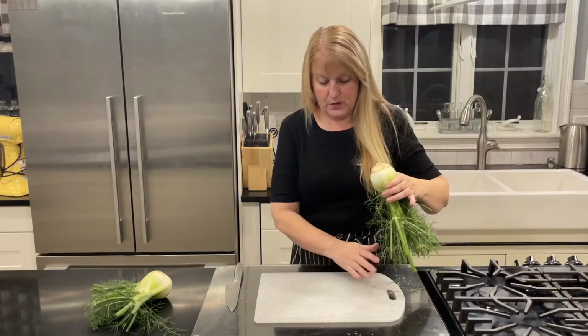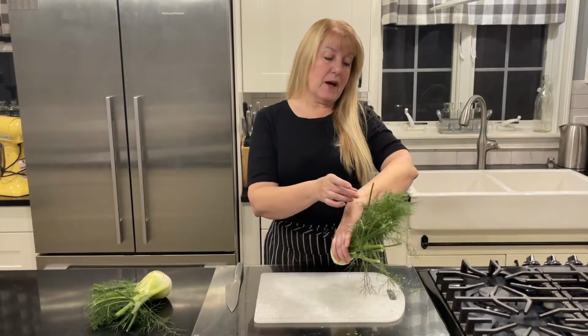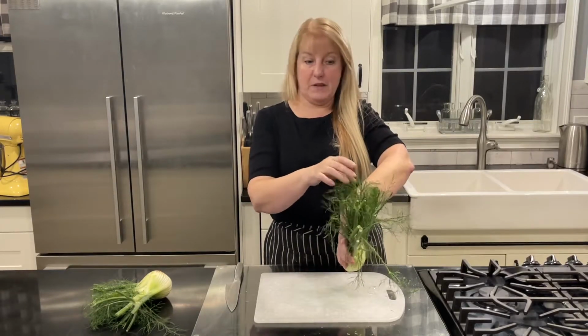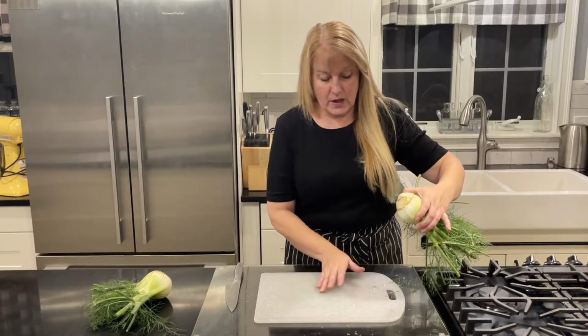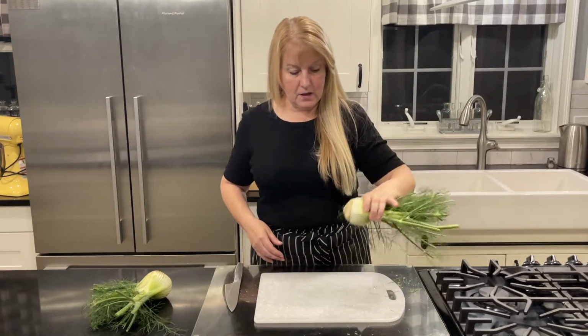I'm having a problem with the fronds. While I'm talking about fronds, these fronds can make fabulous garnishes for things. Fabulous garnishes. So kind of like parsley, but free. Comes free with your fennel garnish.